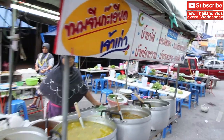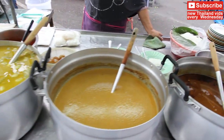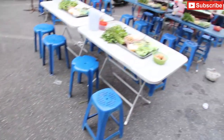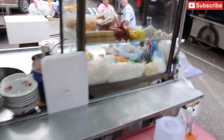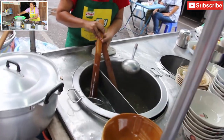This is a Thai noodle dish, canom jin. It's usually between 25 and 40 baht per plate. So you get a bowl of sauce and noodles, and then you go and sit down and you can help yourself to the herbs and vegetables on the table. If you want to know more about canom jin, you can follow this link to check out my video here.